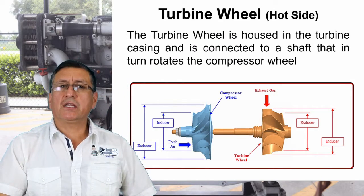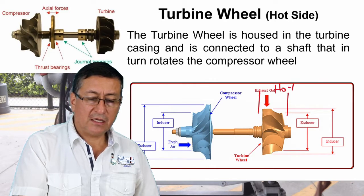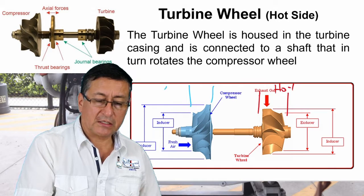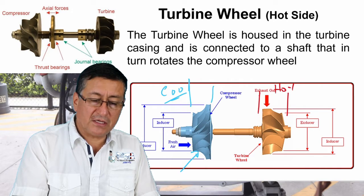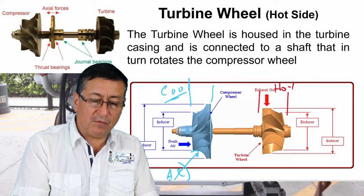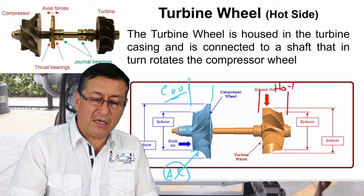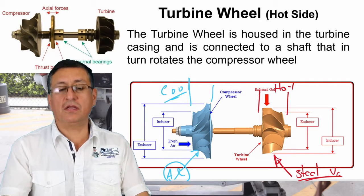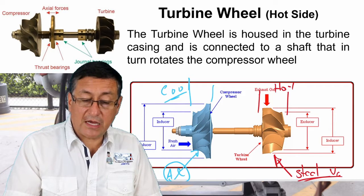Okay, right now we are going to check the turbines. We have one turbine in the hot side, and we have another turbine in the cold side. The material of this is aluminum, cast aluminum. It is an aluminum alloy, and this one in the hot side normally is a special steel with a high content of vanadium. This is a special steel for high temperature, vanadium and titanium.